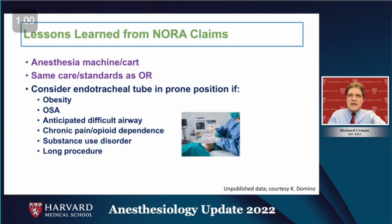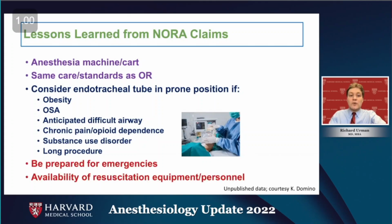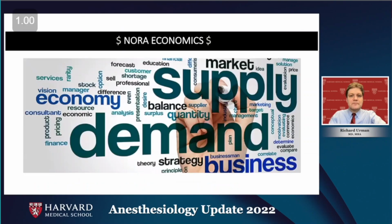Mostly in ERCPs, for example, some are not done with endotracheal intubation, in patients with significant comorbidities and risk factors such as obesity, OSA, anticipated difficult airway, patients who have chronic pain, opioid dependence, substance use disorder, and procedures that are expected to be long. And ultimately being prepared for emergencies, having all your equipment in place, the other factors that were identified as patterns.